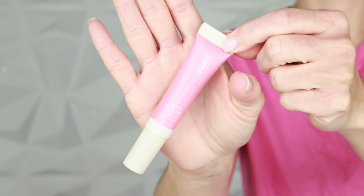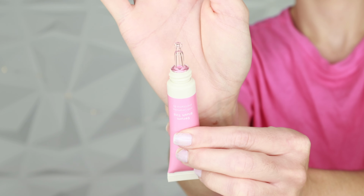Both brows are done, filled and set. I did my bronzer off camera, and now we get to do a little blush. I am going to use their Serum Blush Tint. This one has ceramides and vitamin B5, again infusing skincare into their products, so it aligns with the vision of the brand. On the back, it says it's a moisturizing liquid blush that delivers a long-lasting wash of color, allowing your skin to show through. The shade that I have is Poppy Pink.